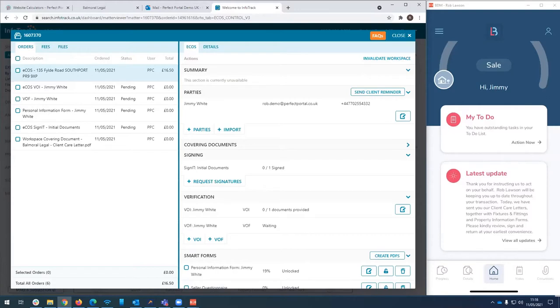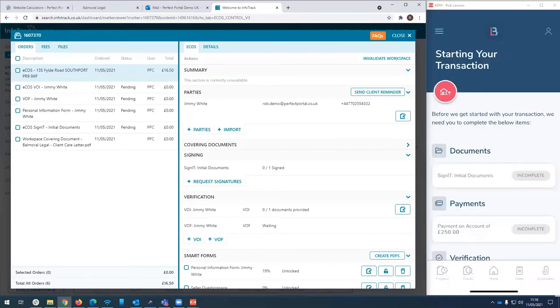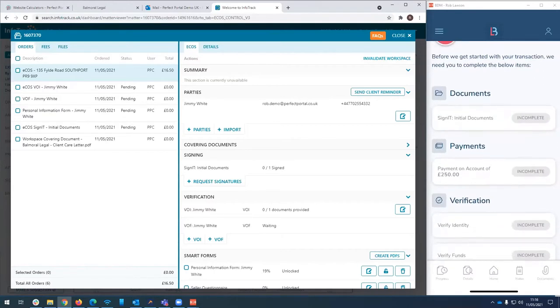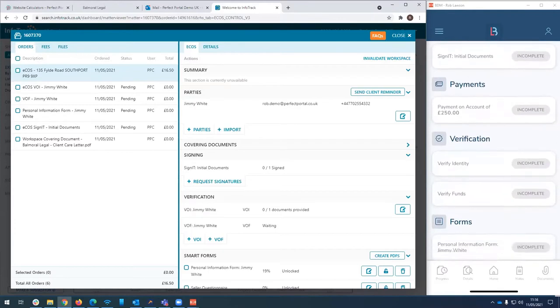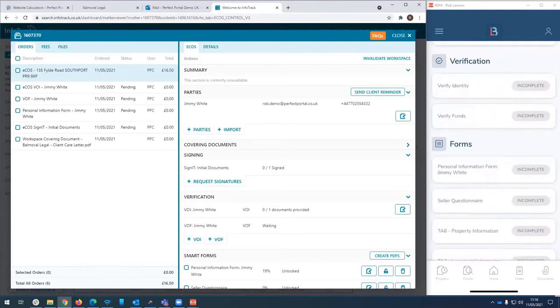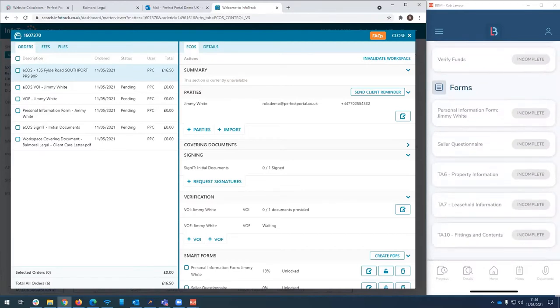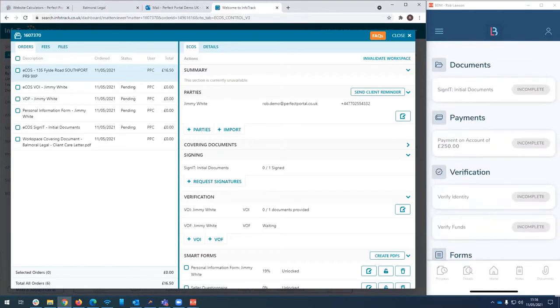So we're pointing the client towards the to-do list. So the client's got my to-do list. And then we'll just click on that now. It's really easy for your client now to follow a flow of onboarding. So you can see there, we can sign documents, we can make a payment on account, we can verify ID, we can verify funds, and then we've got all the forms as well, including the TA6 and TA10 forms within there as well. You probably wouldn't do it in this order, but I'm just going to show you how the payment on account functionality works.